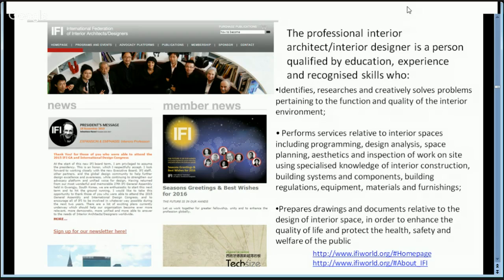So it's widely assumed that an interior designer will create an aesthetically pleasing environment and it will look great. I mean, that's just accepted. But it's just as important that you design interiors that are practical. And again, they talk here about health and safety, and enhancing quality of life. I really, really believe passionately about design enhancing the quality of life for the building occupants.